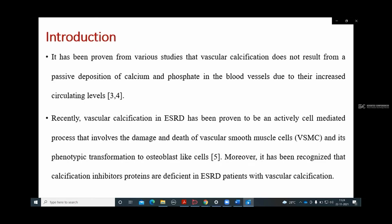Also, it has been proved from various studies that vascular calcification does not result from just a passive deposition of calcium and phosphorus in the blood vessels due to their increased circulating levels. Recently, vascular calcification in end-stage renal disease patients has been proved to be an active cell-mediated process that involves the damage and death of the vascular smooth muscle cells and their phenotypic transformation to osteoblast-like cells. Moreover, it has been recognized that calcification inhibitor proteins are deficient in end-stage renal disease patients with vascular calcification. All this put this category of patients at high risk for vascular calcification.